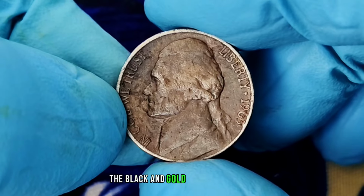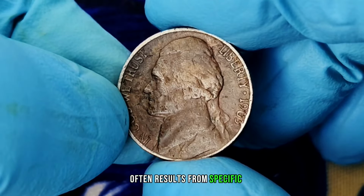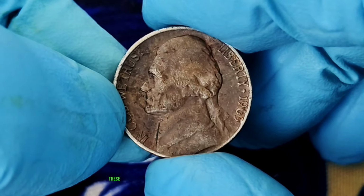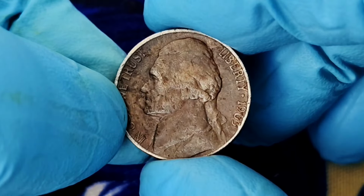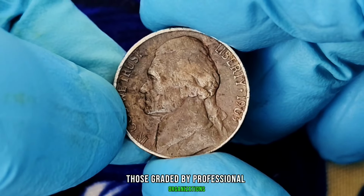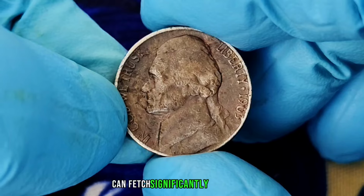The black and gold shade, an unusual coloring for this nickel, often results from specific environmental factors or unique minting errors. In numismatic terms, these coins are classified as error coins or varieties, making them highly sought after by collectors. Coins in pristine condition, those graded by professional organizations like the Professional Coin Grading Service, can fetch significantly higher prices.